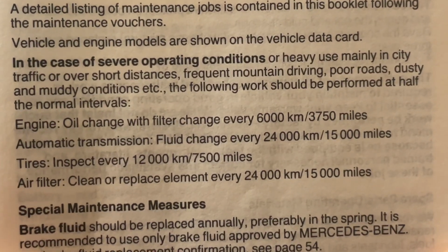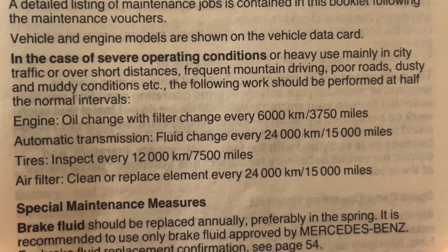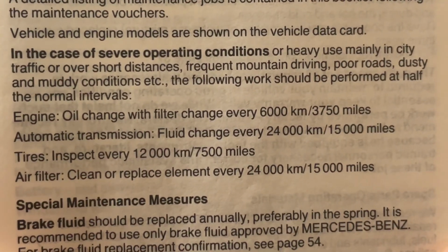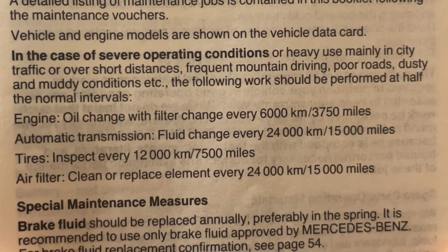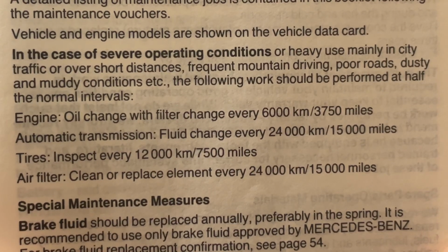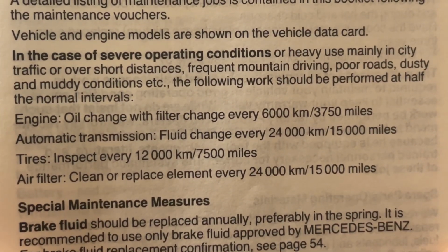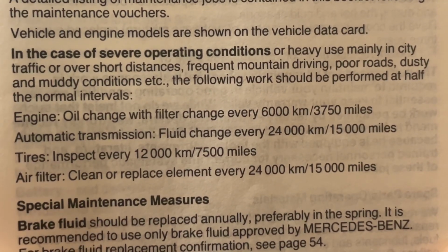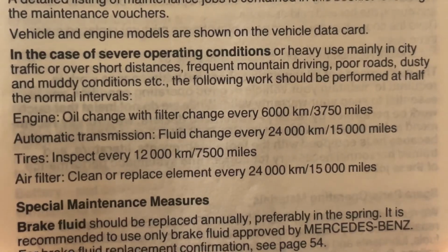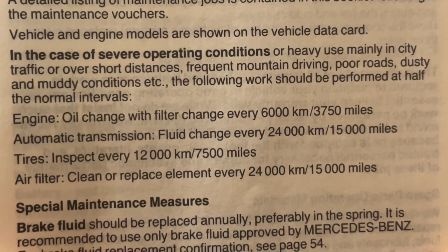In the case of severe operating conditions or heavy use, mainly in city traffic or over short distances, frequent mountain driving, poor roads, dusty and muddy conditions, etc., the following work should be performed at half the normal intervals. Engine oil change with filter change every 6,000 kilometers or 3,750 miles. So I have that condition, mainly in city traffic and short distances.